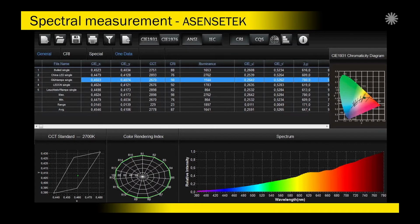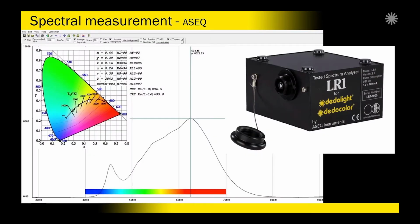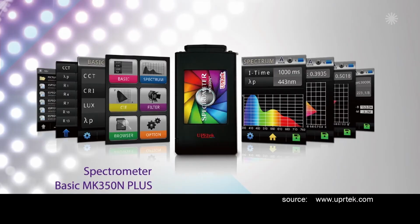We know that older color temperature meters are no longer valid for such critical comparisons. Spectrum analysis is the way to go to test the best possible LED. But that is only one part of the story, because there are huge differences between the perception of the human eye and the sensors in our cameras.